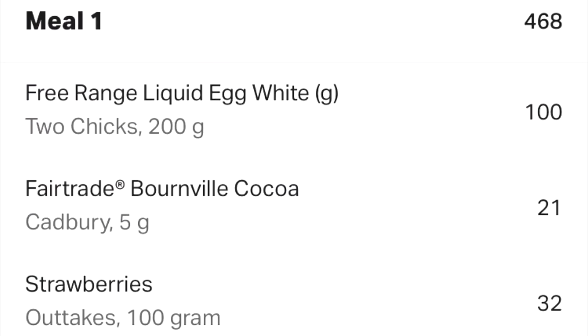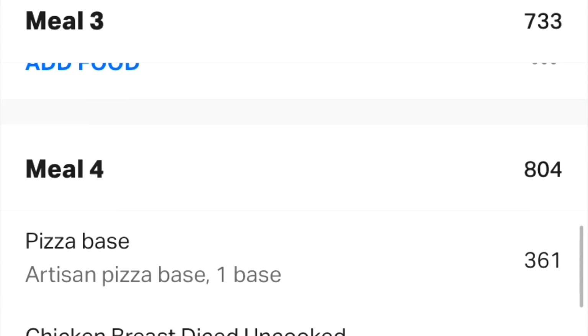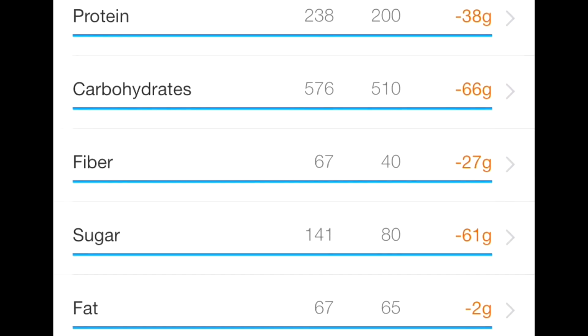I don't usually do this, to be honest. I usually have whey protein quite a lot, but in terms of the overall macros, I'll bring them up on screen. So 240 grams of protein, that is far too much, to be honest. Well, it depends how high your carbs are. 576 grams of carbs and 67 grams of fat.